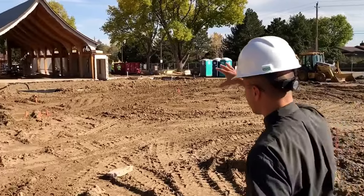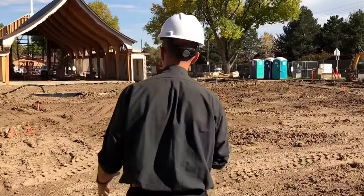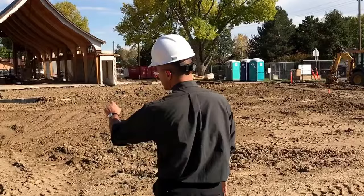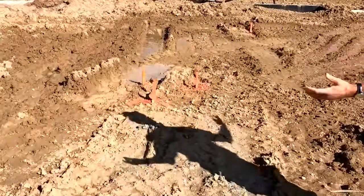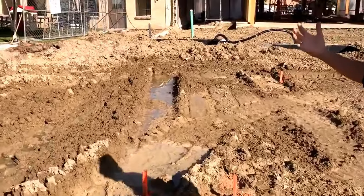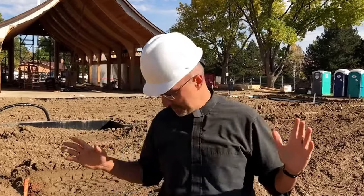Well, here's our site again. As we make our way over here, I'm going to take you through it a little bit more in detail. Last time we were on the outside of the site. Today I want to take you through the inside a little bit more. You can see some of the standing water, what we're dealing with. We're hoping with this Colorado sun, it's gonna dry out, and you can all pray that we don't get more rain and snow. It really makes this quite difficult.